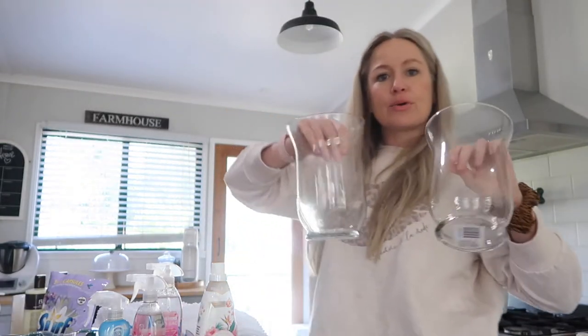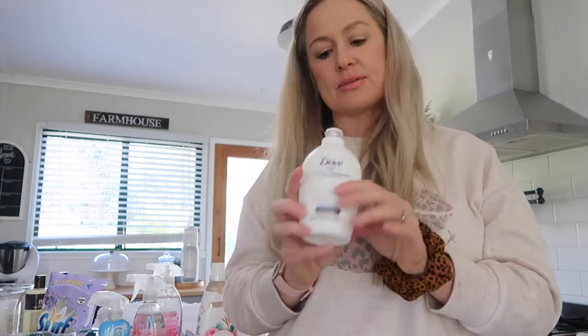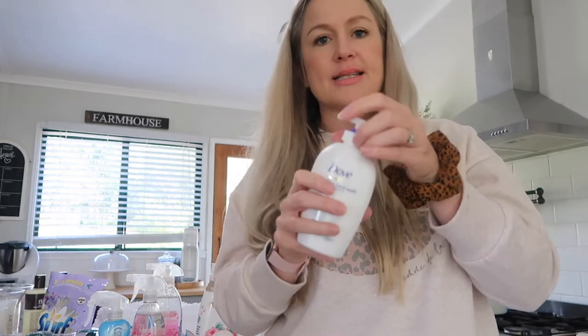Two lanterns for one of our outdoor areas, and they were $6 each. Two little candles to pop in them as well. So I just got the Dove hand washing liquid. It smells exactly like the body wash.